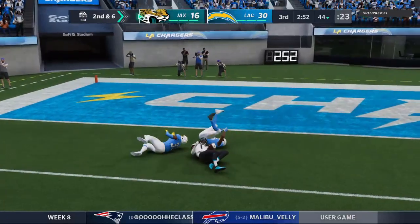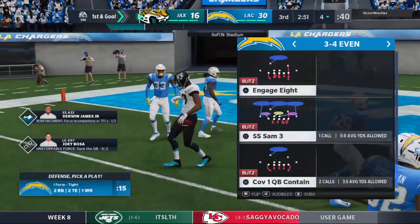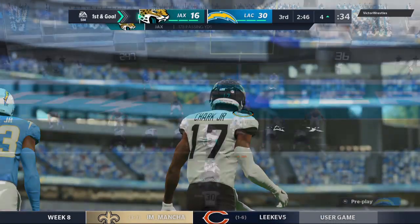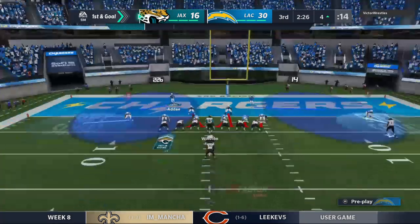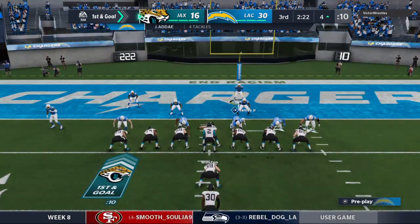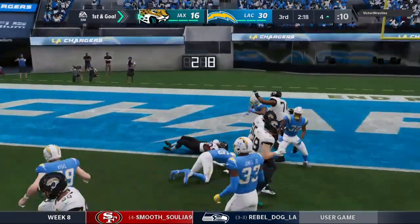And this is taken in at the 5. And he takes it down deep into enemy territory. It's a big play for the Jaguars. 53 yards. 1st and goal, and they got to be thinking a chance to get right back into this football game. And he'll give it here to his running back.